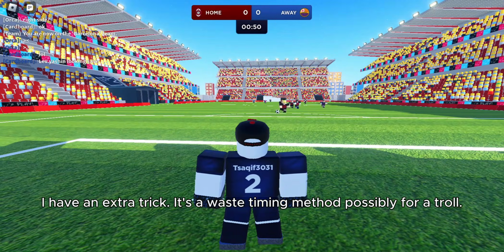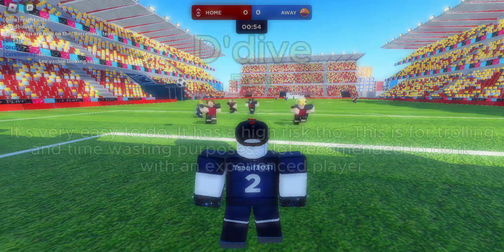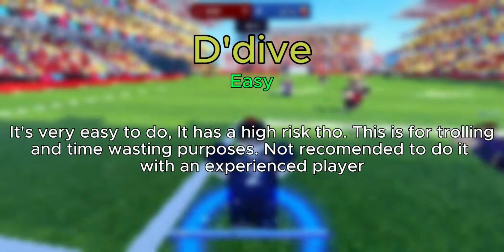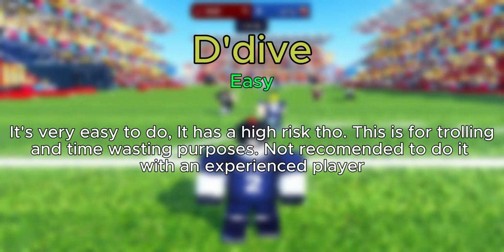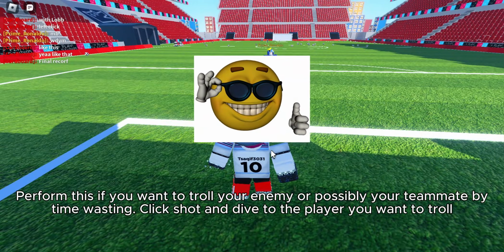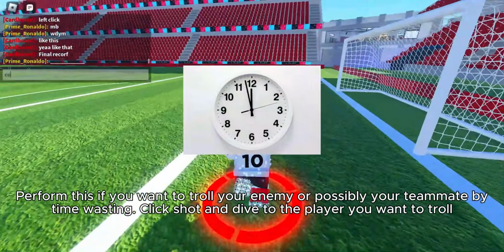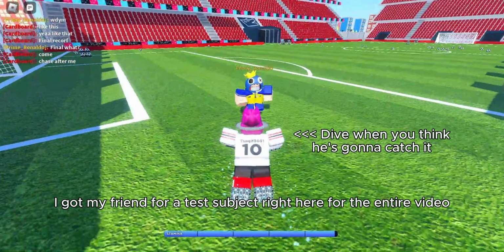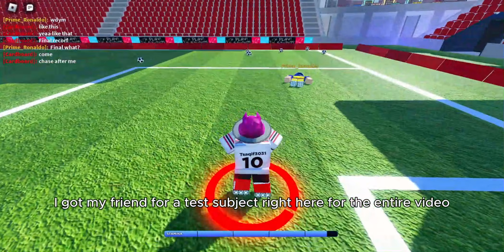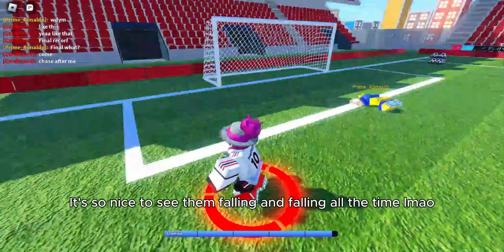I have an extra trick. It's a time-wasting method, possibly for a troll. Perform this if you want to troll your enemy, or possibly your teammate, by time wasting. Click shot and dive to the player you want to troll. I got my friend as a test subject right here for the entire video. It's so nice to see them falling and falling all the time, LMAO.